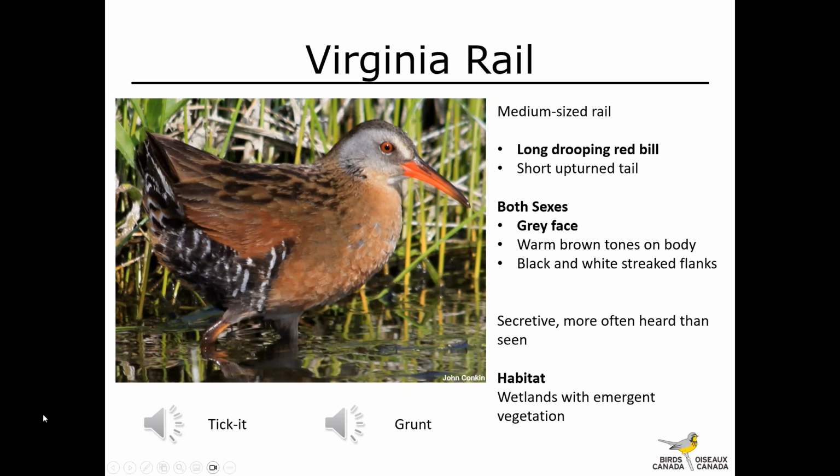Okay, so that was the ticket, ticket, ticket call, and that was a recording that was fairly close to it. So you can imagine, if there's any kind of distance between you and the Virginia rail, you hear that kind of ticket, ticket. It kind of sounds like maybe a cricket going until you really catch on. It's like, okay, this is long and consistent, and it's coming from a wetland, not where crickets live. Okay, let's play that ticket once again.